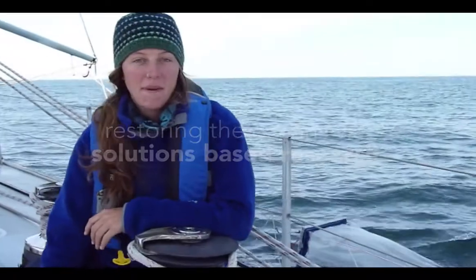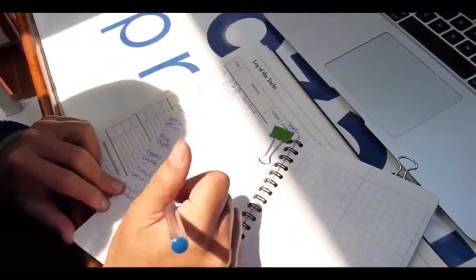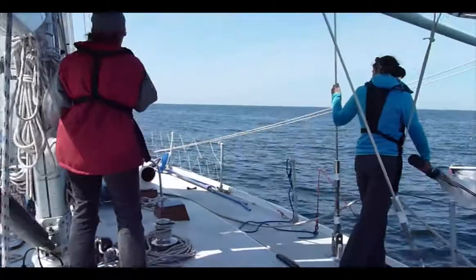I'm Lauren Bean. I'm a master's student at the University of New England, and I'm studying marine debris within the Gulf of Maine. So I'm here on the American Promise with the Rozalia Project to look for local garbage patches and see where and if this marine debris is accumulating within the Gulf of Maine.